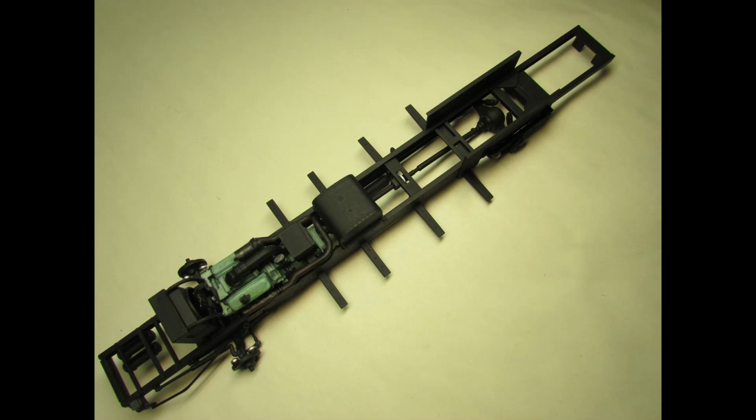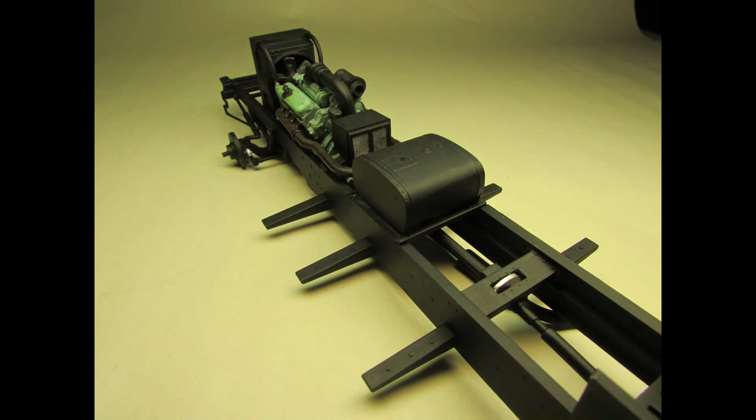Now glue the exhaust pipe to the manifolds and the muffler pipe to the exhaust pipe and frame. I glued the radiator shroud together, and then glued that to the frame. And finally, gluing the hoses between the engine and the radiator. Now you can glue the air filter box together, glue it to the frame, and then glue the air pipe between the engine and the airbox.